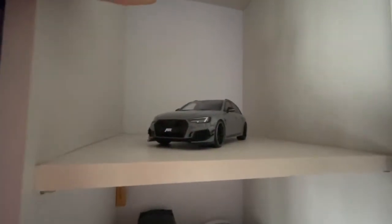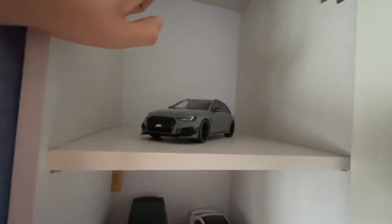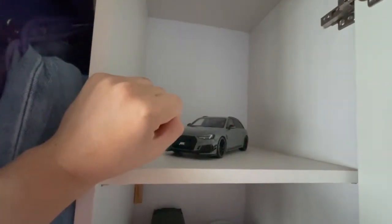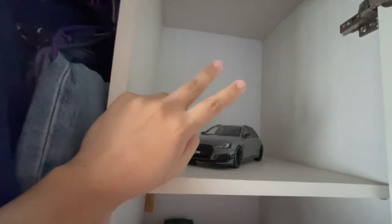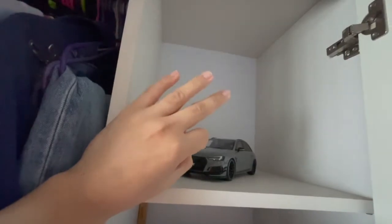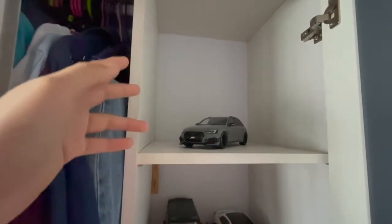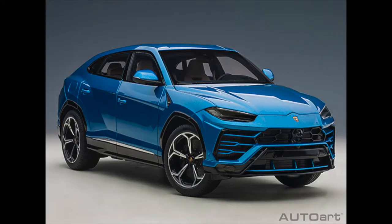For this corner, what is special? As you guys can see, I have the GT Spirit Audi RS4 R right here. Next year, I'm definitely getting three cars. One of them will be the Autoart Lamborghini Urus. The second car will be the GT Spirit Audi RS6, the new version of the RS6, and last but not least will be the C63 Black Series from GT Spirit itself, which I mentioned just now at the Mercedes corner over there. Those are the three cars coming to my collection. If you're wondering how they look, I'll have a picture of those two cars right about here. So those are the pictures of the two cars.